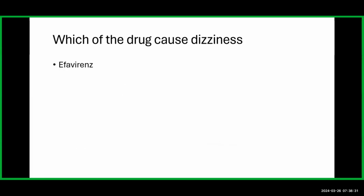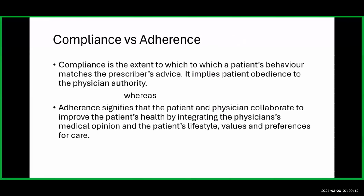So which of the drugs cause dizziness? When I checked, most of those drugs they listed can cause dizziness, especially with overdose. But why I chose efavirenz was because even though we are not told the particular HAART the patient was on, when I checked the guideline, dizziness was specifically written as a side effect of efavirenz. That's why I chose efavirenz. All other medications, even the non-nucleoside reverse transcriptase inhibitors, can cause dizziness, but because this one was clearly written as a side effect, that was why I chose efavirenz.